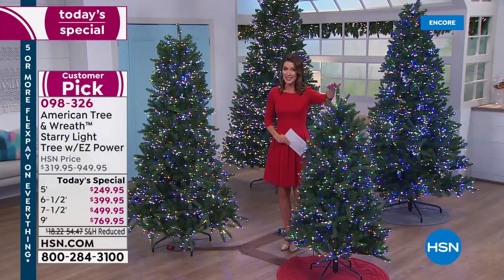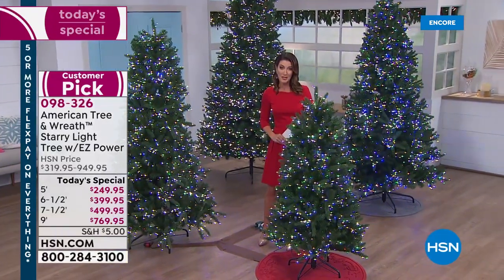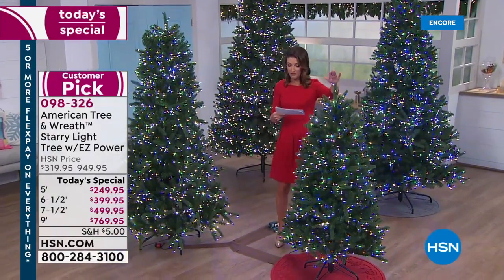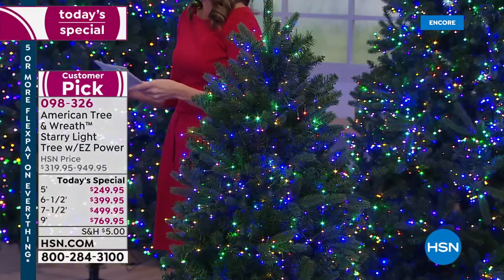Here's the 5 foot. Isn't it fabulous? It's the perfect size if you want to add an additional tree to a window, to a kid's room, to an entryway. Our 5 foot tree is $249. That's just $41 and change on flex pay.